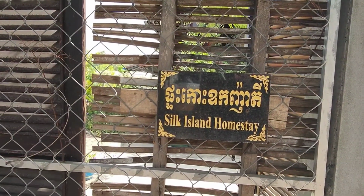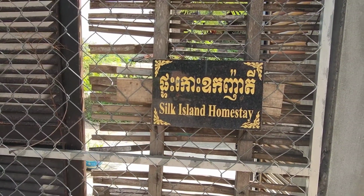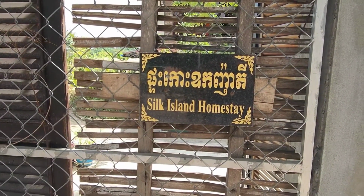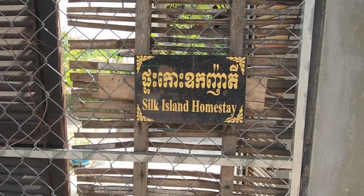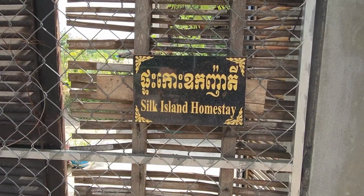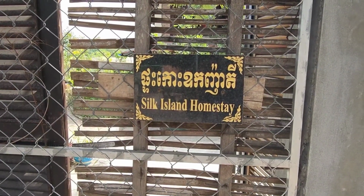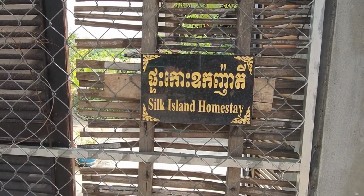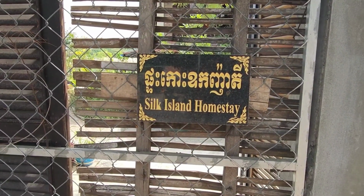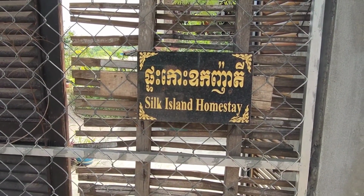And this island, Silk Island, is right in the middle of the Mekong River. So it's an island with a lake. It's only 20 minutes by tuk-tuk across the ferry that I came from, and we're only 20 minutes from Phnom Penh city. But you think you're thousands of miles away out in the country, when really Phnom Penh is just across the Mekong River. So the Mekong River divides into a fork, making this island called Silk Island. So it's an actual island right in the middle of the Mekong River.